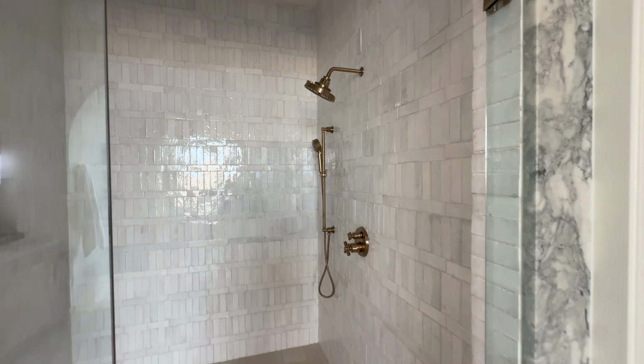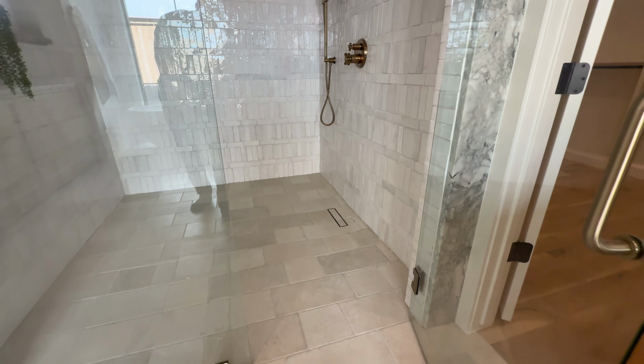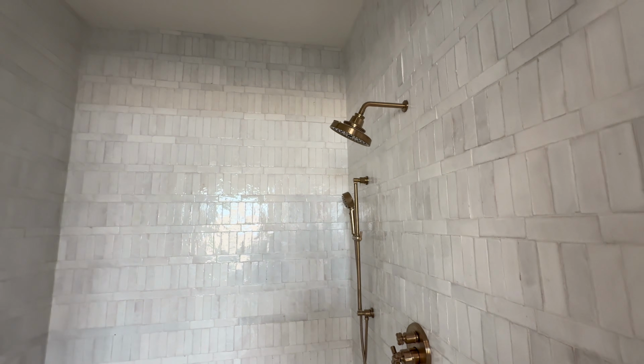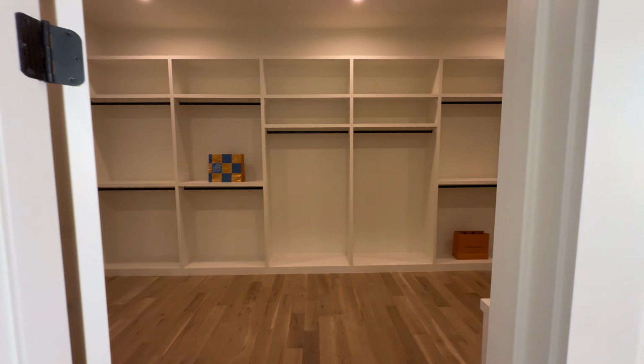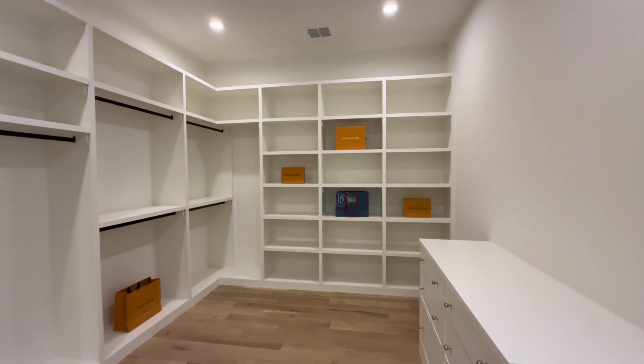You have a huge walk-in shower, zero threshold. You'll notice the tiling extends this way. You have a waterfall shower head as well as the shower niche on this side. So the curated materials are just exquisite. And then look at this.